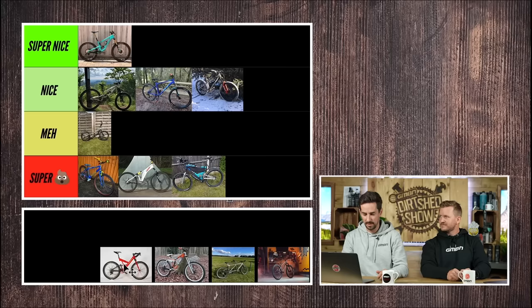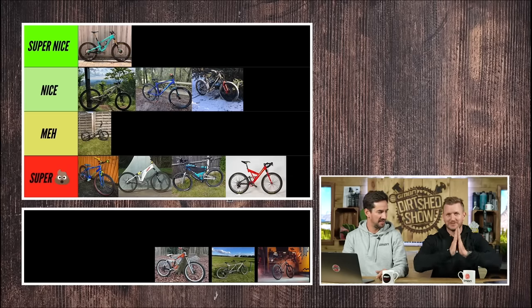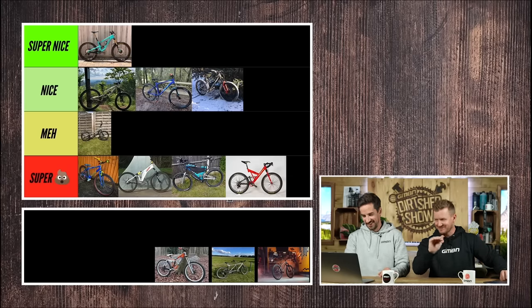So this is Joe's bike. He said he's turned this into a gravel bike, basically. I would definitely put that in the super or meh category. 100% super.